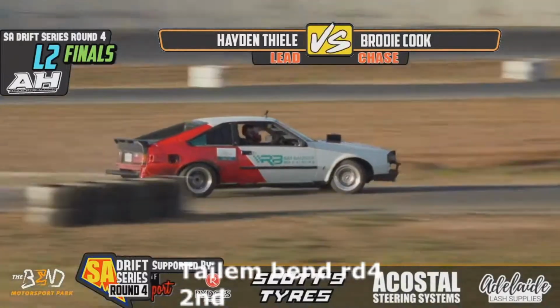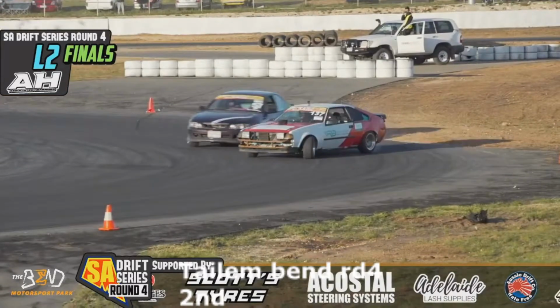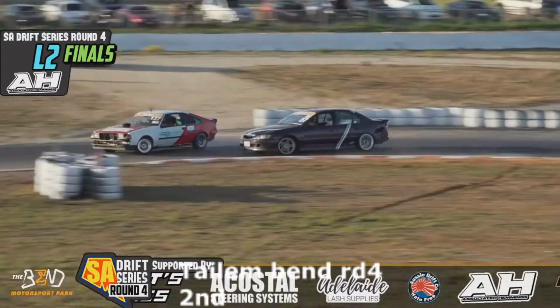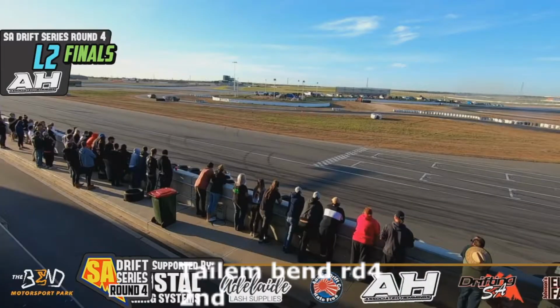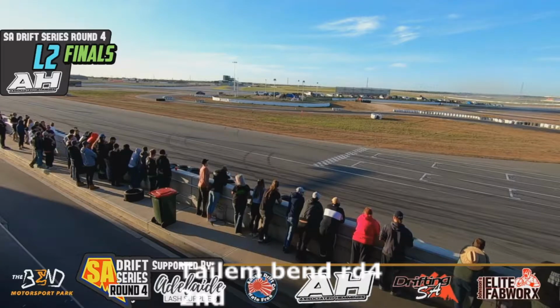He does all he can to gather the car up. Of course, that was a very tight line compared to what we've been seeing from Hayden previously, but both drivers managing to keep going. Brody really trying to range back up onto the back of Hayden now. Cross slide, you can see a little bit of the front wheel locking up from Brody Cook in the chase. What an intense battle there.